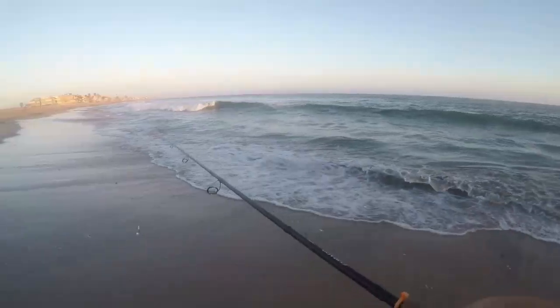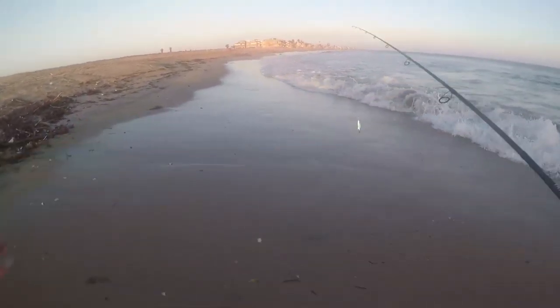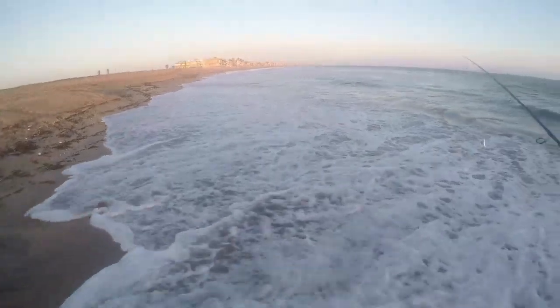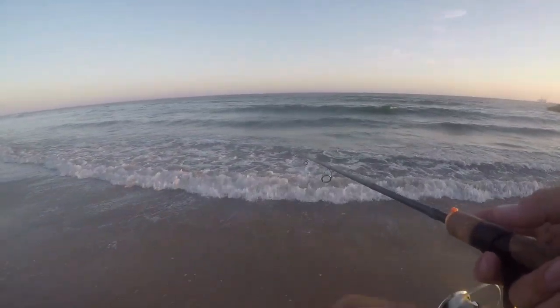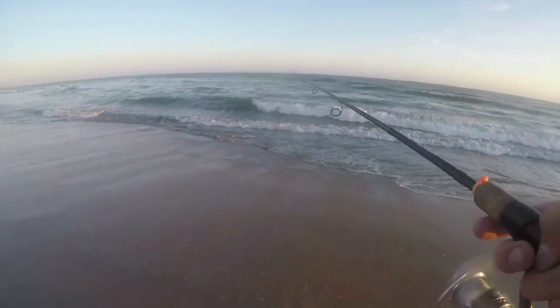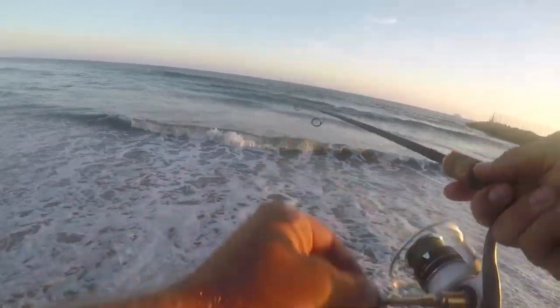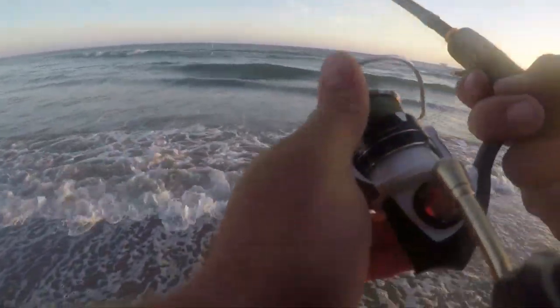Yeah, I'm going to walk down here and give it a couple because this whole little zone here is juicy. It's hard leaving where I got bit. Oh, that felt like a bite. It was a bite. They're here. Good move. Oh my God. He just didn't stick. That was a surf perch. Felt small. But there's fish here, guys.